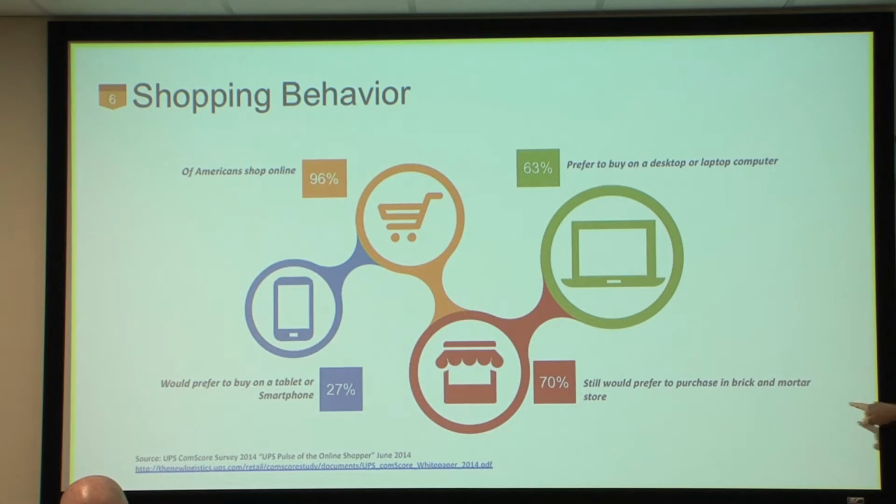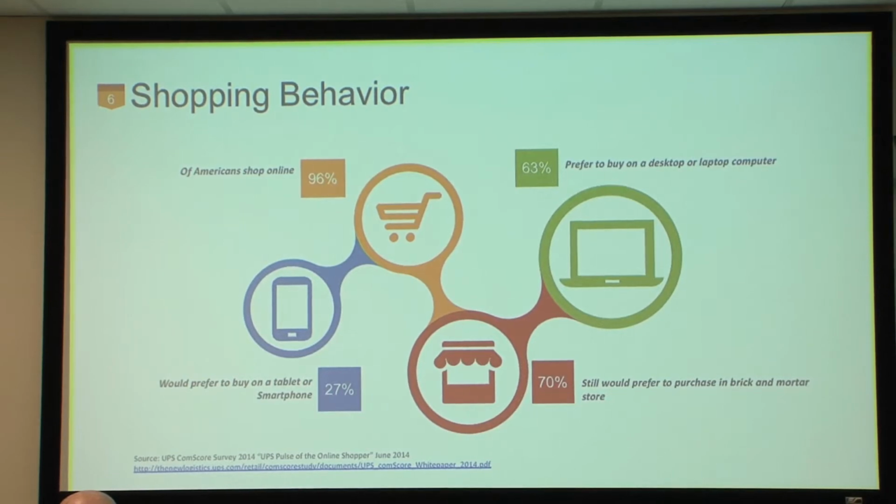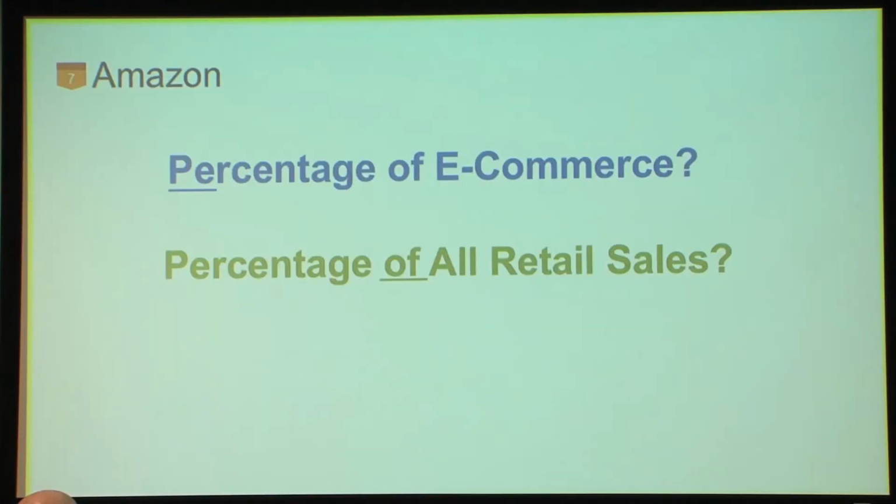And people still prefer to do it in a brick and mortar, but in my experience, my wife just did this. She went to Bed Bath & Beyond to go buy some drapes for the house. She couldn't find anybody to help her. She couldn't find the selection of the items that she wanted, and she ended up going to Amazon. They still prefer it, but they don't always end up there. Next slide, please.